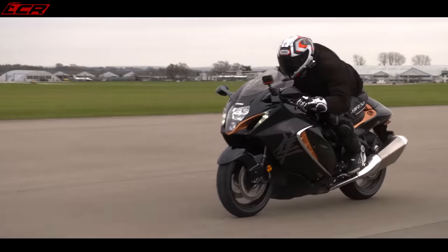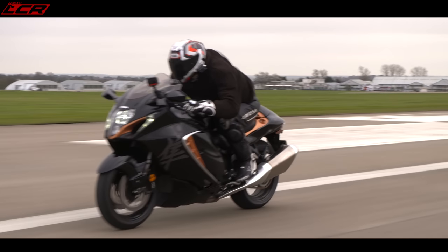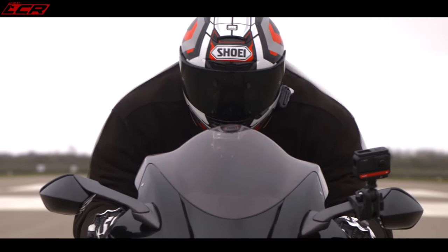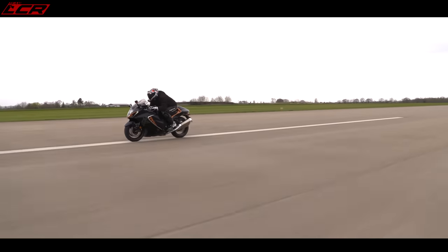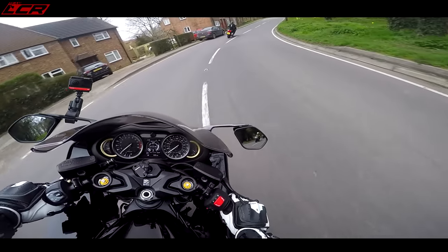Obviously on track, you'd find the limits of this pretty quickly. But on the road, the way it just eats up the surfaces, even if you've got a lot of potholes and poor surfaces, it just glides over it. And how stable it is in the twisties, those are the standout features really for me. But I think that is about it.